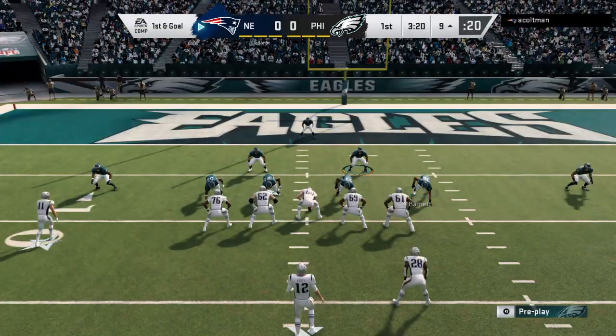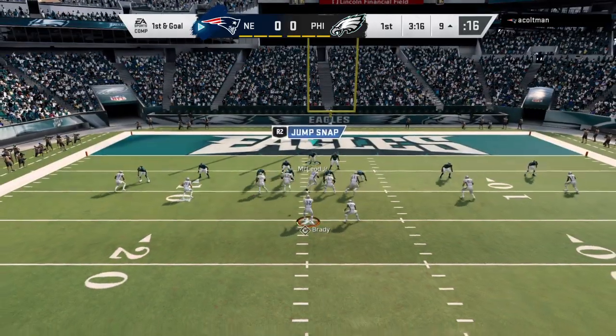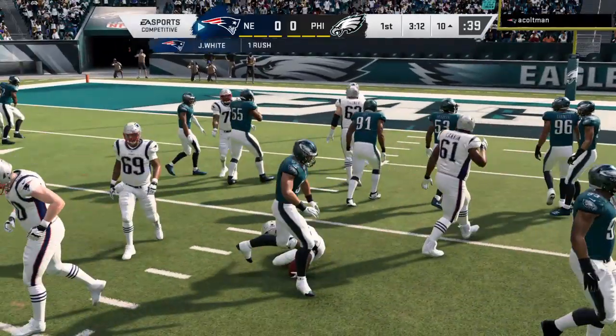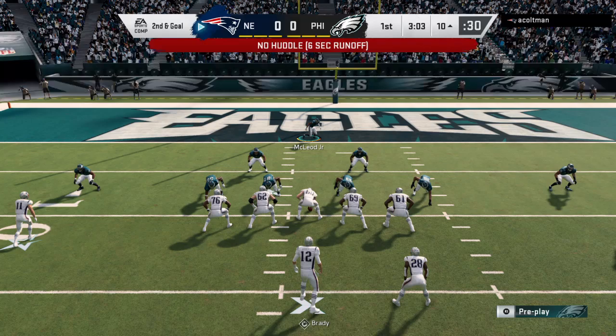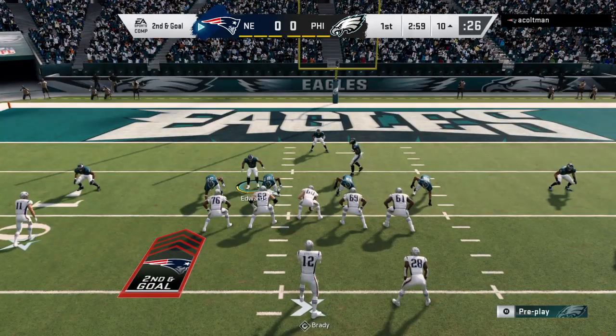First and goal after a pickup of 5. Here we go. Walk time, walk time. They'll try and run for it on first and goal. Try to find a lane, but instead he'll get back to the line of scrimmage. And no more. No gain on the play that time, and it sets up second and goal.